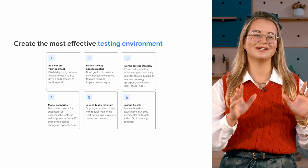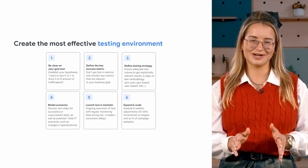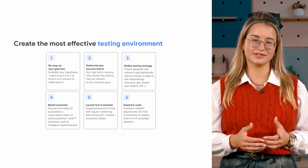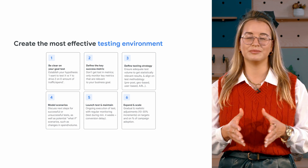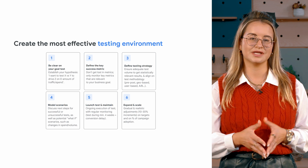Here are our 6 principles of a good testing environment. First of all, be clear on your testing goal. Write it down and share it with the wider team so there are no disagreements afterwards. For example, we're going to test value-based bidding versus target CPA bidding in campaign X and compare revenue results.